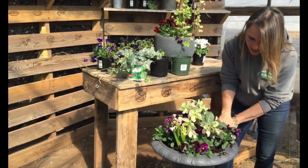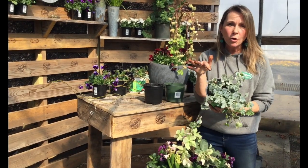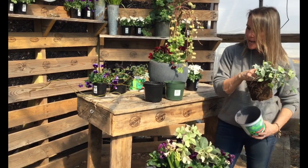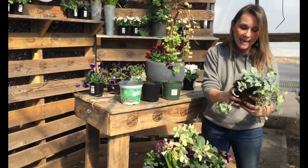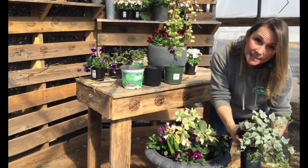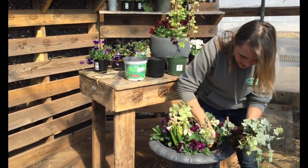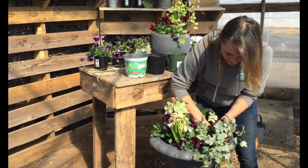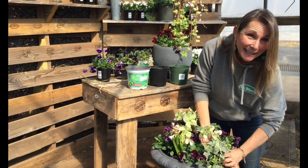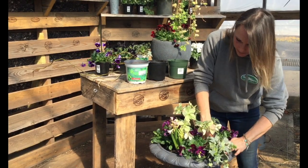Now, I want to add one last piece, and that is my spiller. Another cold hardy friend, ivy. Ivy does great inside, ivy does great outside. Ivy is a really great plant because it is also perennial, and you can plant this in your garden outside if you want to. Or you can keep it in this pot for all seasons, every single season. Ivy can handle it. So this is going to be my last element of my container. Of course, I will neaten this up a little bit, but this is going to be the spiller that just flows over this gorgeous pot light urn.